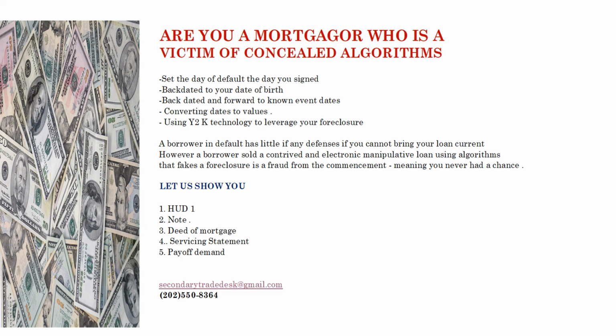So what we're looking for, if you want to submit it, free look, no charge for a free look. Find your HUD one, find your note, find the deed, or mortgage. Most important, find your servicing statement if you can get that, or if you ever had a payoff demand. Those are the two most important, a servicing statement or a payoff demand. Let us take a look at it. You can send them email attached to secondary trade desk, secondary, like the secondary market, trade desk, secondary trade desk at gmail.com.